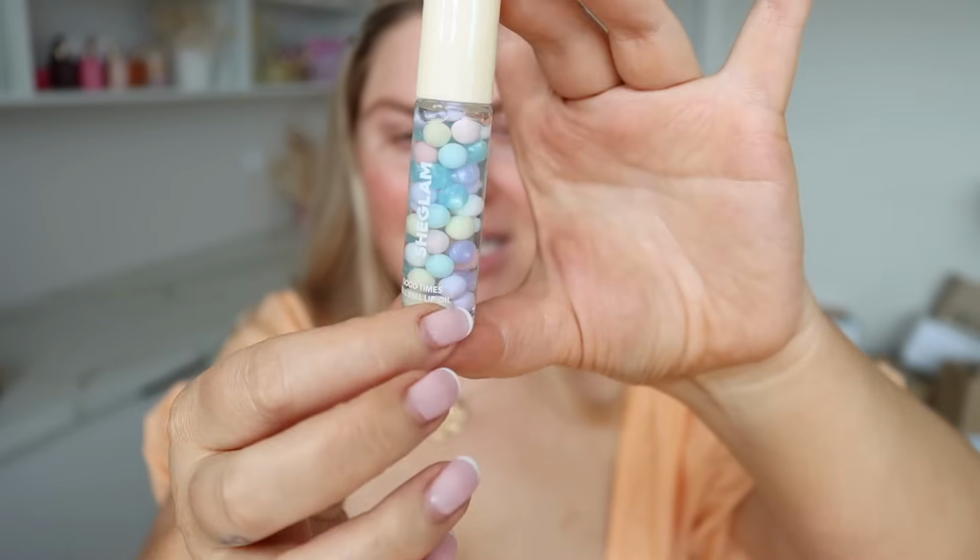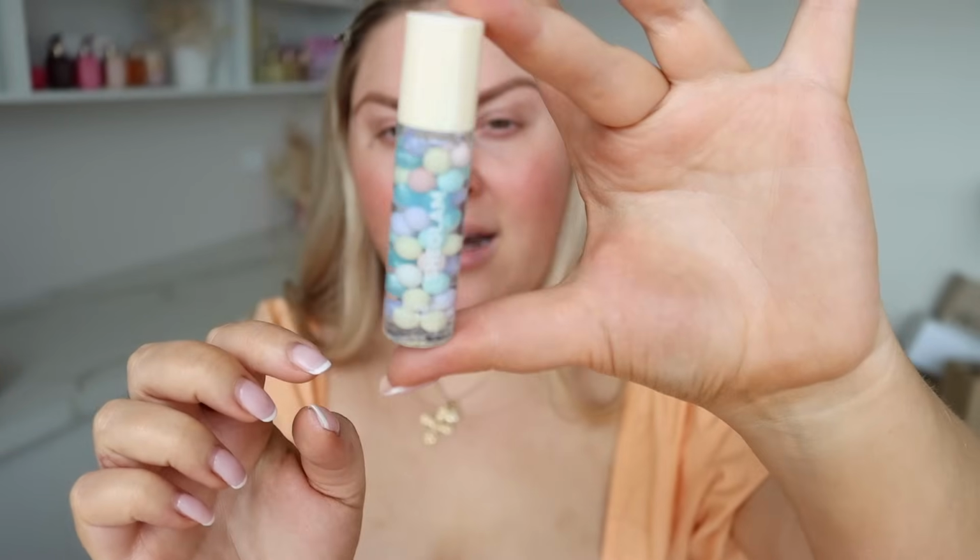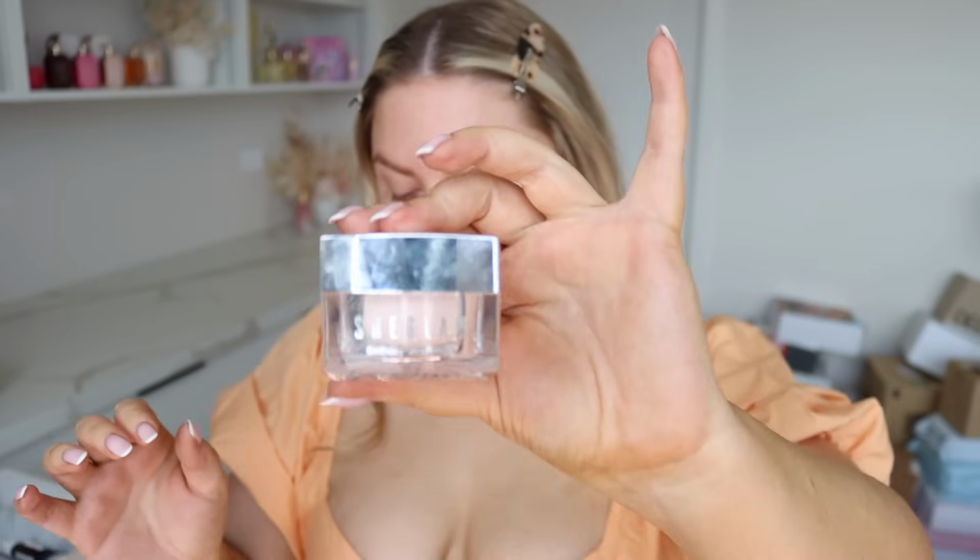Look how cool the packaging is. There's these balls on the inside. It's the Good Times Roll Ball Lip Oil by SHEGLAM. Yeah, it feels very similar. The product inside feels similar to the other one. Super nourishing, super shiny.